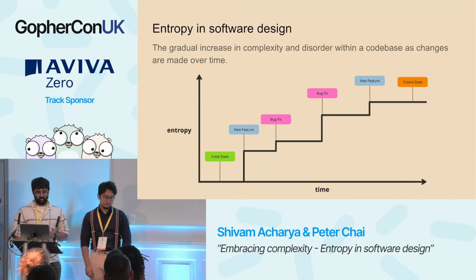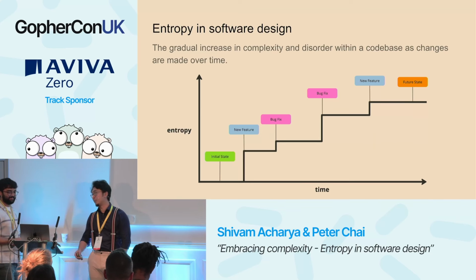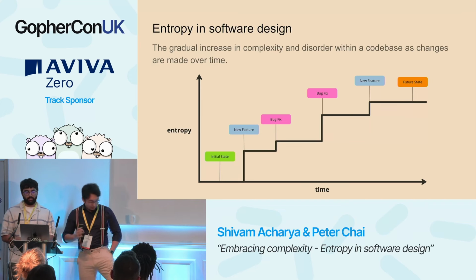So, yeah. Well, thanks, Shivam, for bringing down the energy in the room. Or should I say the entropy? No, I'm joking. So let's see what this might mean in software, bringing it back.